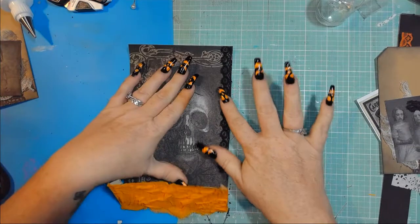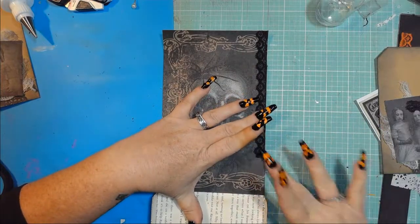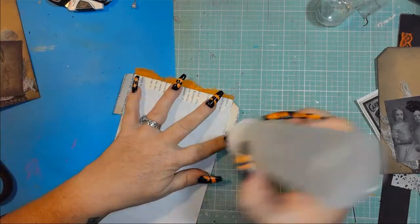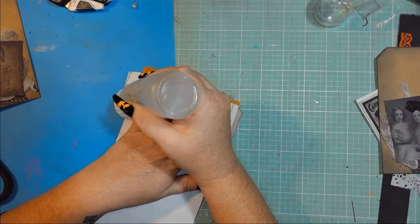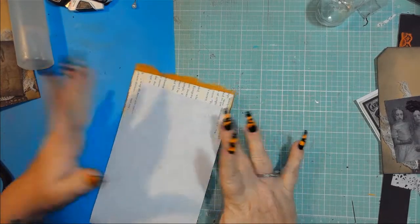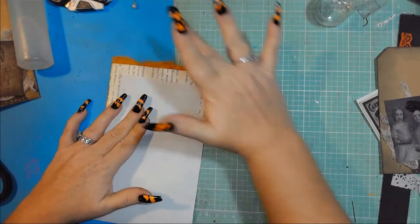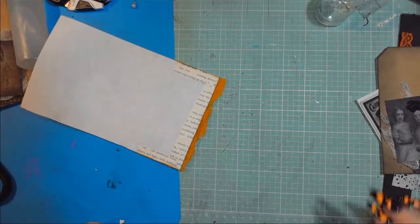Okay. Now what I'm going to do is flip this over. We're going to glue this side and this side. Do and do. Okay. I don't know why I'm rubbing that off, because I'm going to stick it in my book next.